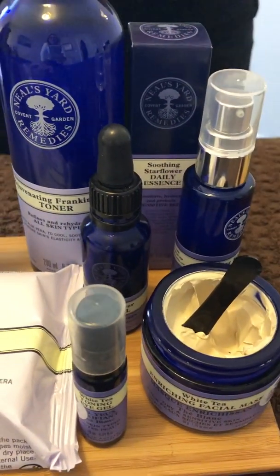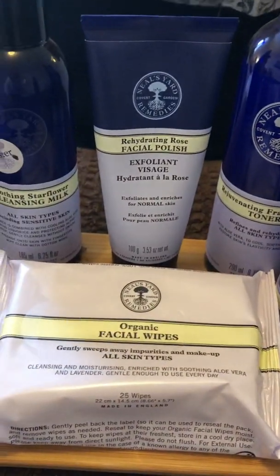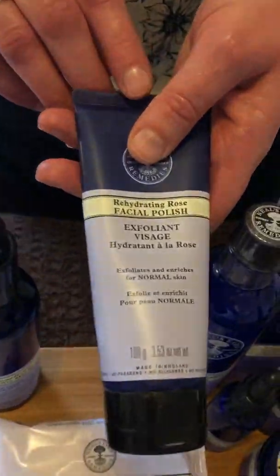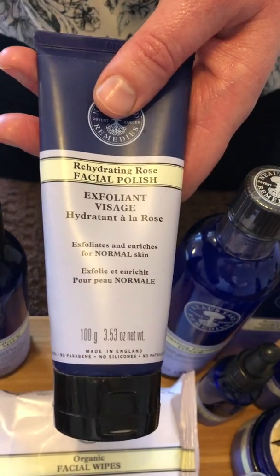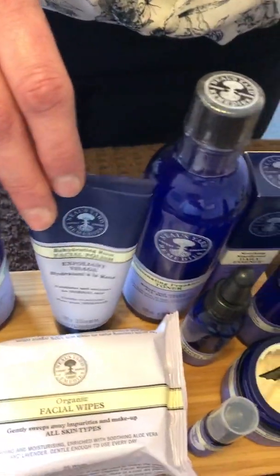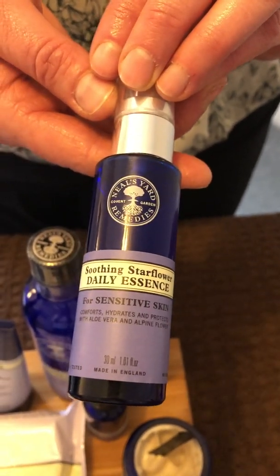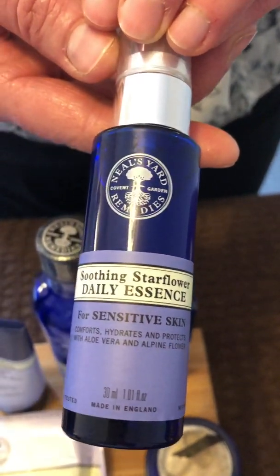So that was for the Starflower that I mentioned. So we've got the Rose Facial Polish. This is a really gentle facial polish and can be used with any facial treatment, especially in conjunction with the other Rose products, which you may have already had in the Rose starter kit, and there are some in the core range. We've got the Soothing Starflower Daily Essence, which is a beautiful serum type product, and it's used as a topical treatment. This is particularly for sensitive skin, but it's also very soothing for anybody who has any concerns like that.